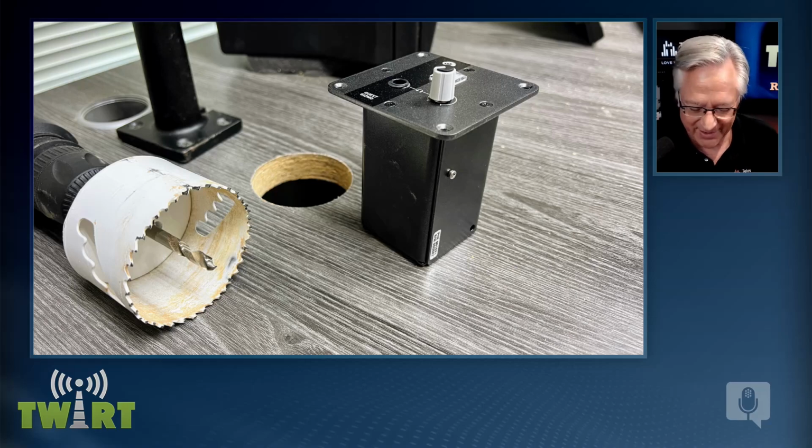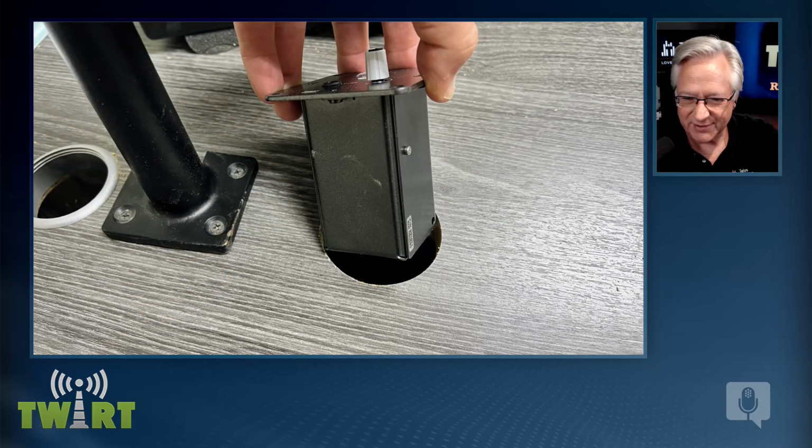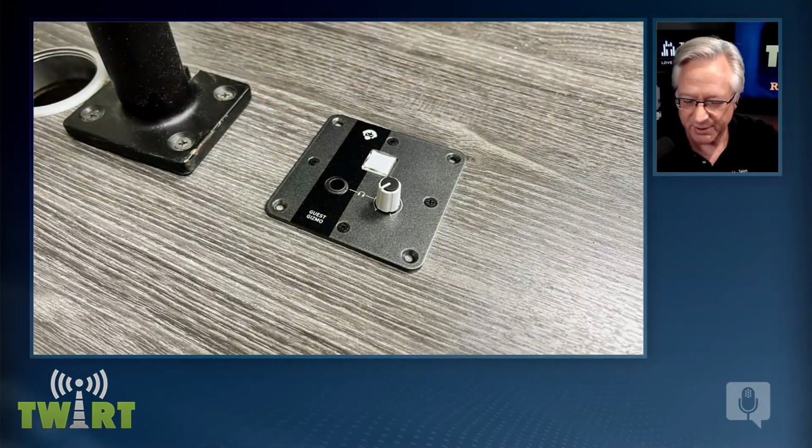Catfish at Angry Audio said, just drill a round hole, 2 3/4 inches. So we went down to the Ace Hardware, bought a brand new hole saw, and it just cut like butter through that tabletop. And next picture, we'll see that thing getting ready to go in place right there. That's one of those guest gizmos. So it's a headphone amp and a cough mute button on there. And there it is. It looks professional.